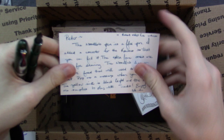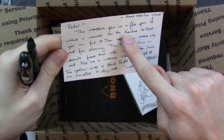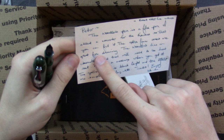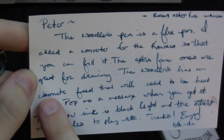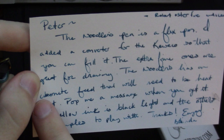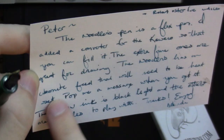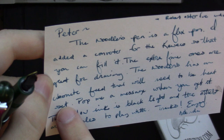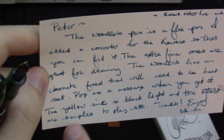All right, there's another note right here. It says, Peter. Oh, this note's from Belinda. It says, Peter, did I get candy? The Noodler's pen is a flex pen. I added a converter for the Kawiko so that you can fill it. The extra fine ones are great for drawing. The Noodler's has, what is that word? It definitely has something that will need to be heat set. Pop me a message when you get it. The yellow ink is black light, and the shelf are samples to play with.